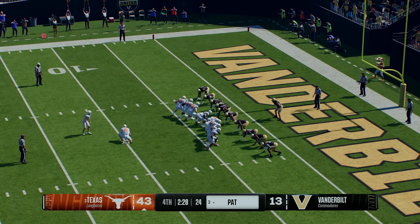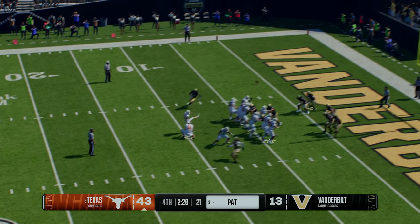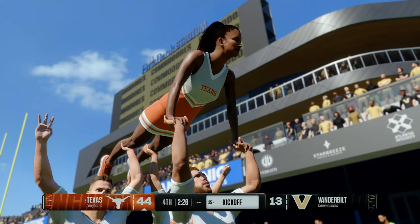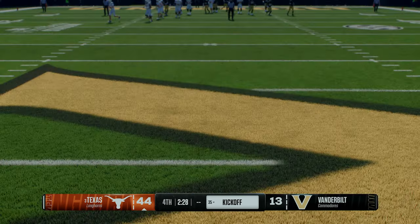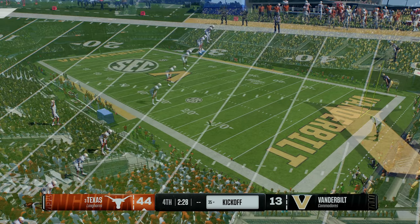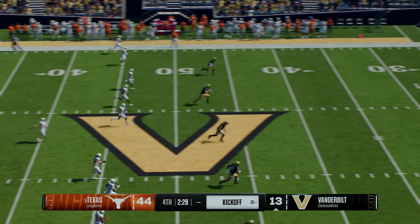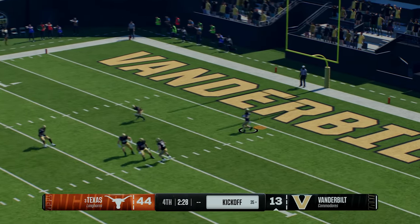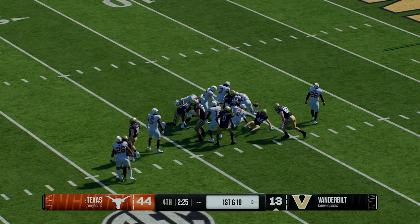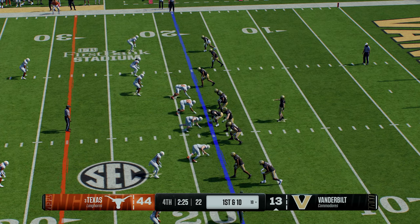Here's the point after attempt. PAT is good as they build on this big lead. Now they get set to kick it away. Fields it inside the 5-yard line. He'll be tackled at the 18. That's good coverage there. So here comes the Vandy offense back on the field now.